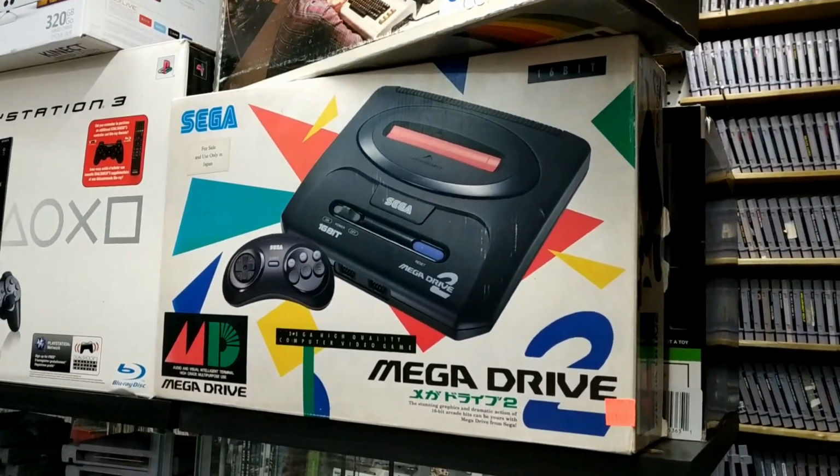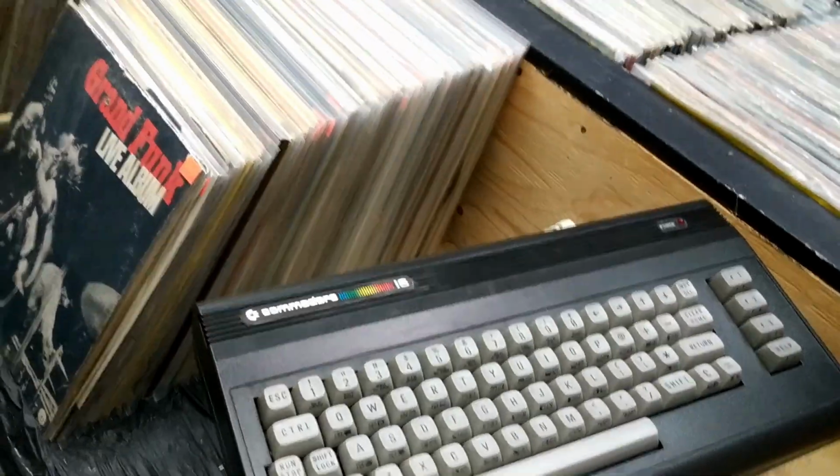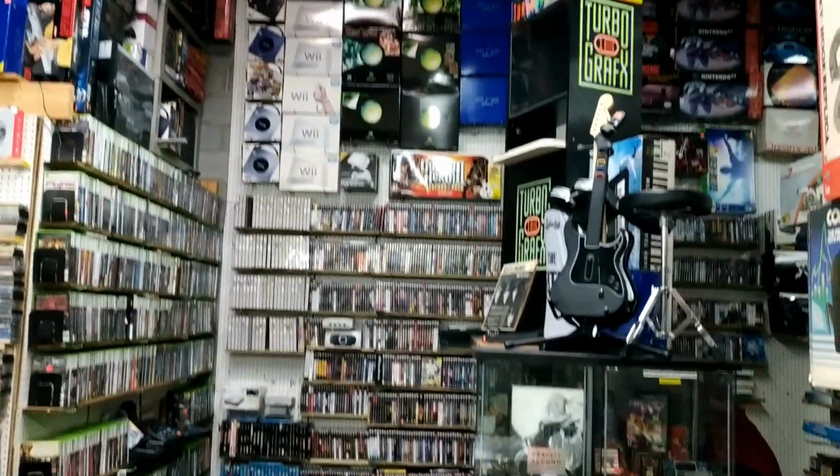I love the Japanese art on the Mega Drive boxes. Commodore 16. Wasn't that like a Japanese exclusive or something? Or I'm probably confusing that with another variant. There's so many weird Commodores.